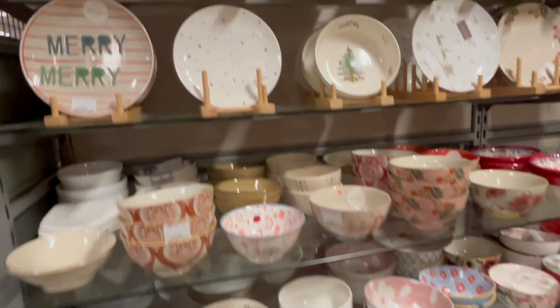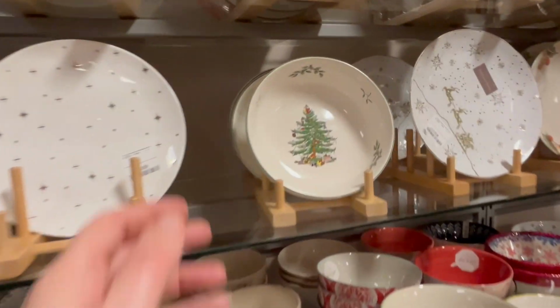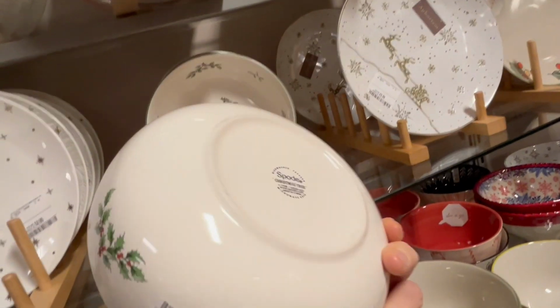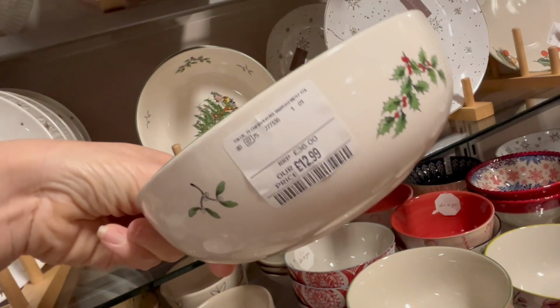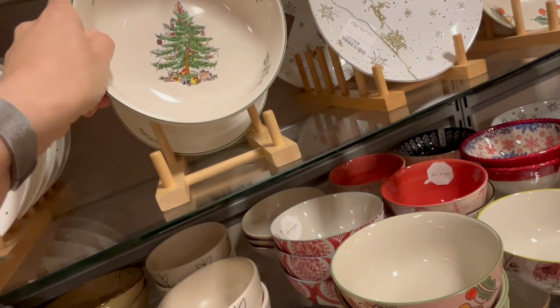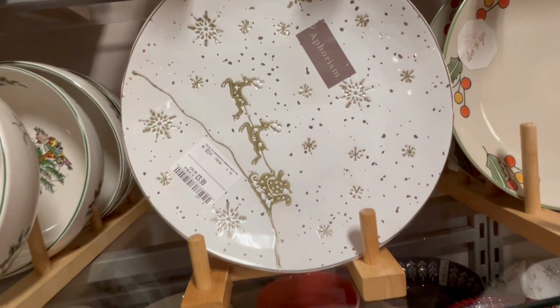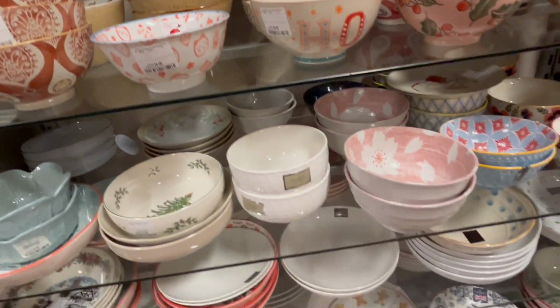Moving on to the crockery, spot the Spode. Oh, look at these. I wanted them. I could have bought 10 of them, but they were $12.99 each. $12.99 for a dessert bowl. It's a little bit pricey, so they stayed where they were, but that plate's $3.99. That's more my price range.